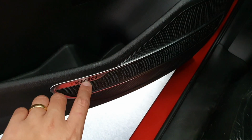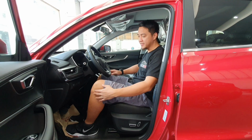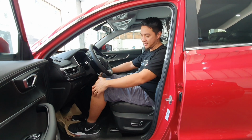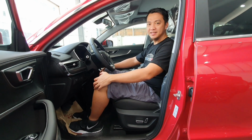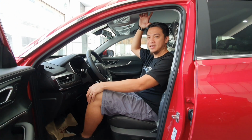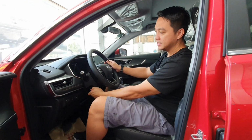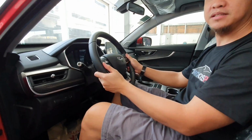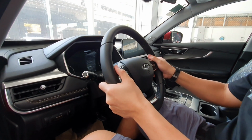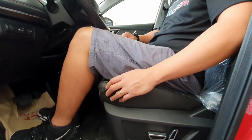And the driver's speaker. So sa height ng 5'11", nakita niyo naman ng legroom. Maluwag siya. And sa headroom, maluwag din. Ang steering wheel niya, tilt and telescopic. Power seat na rin siya.